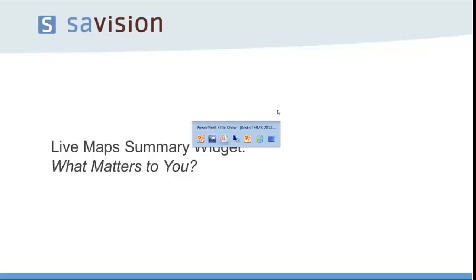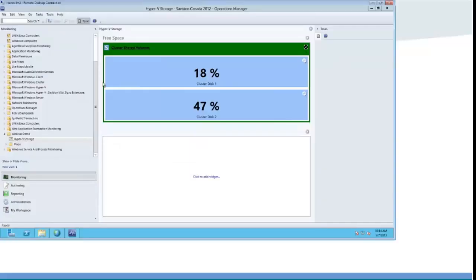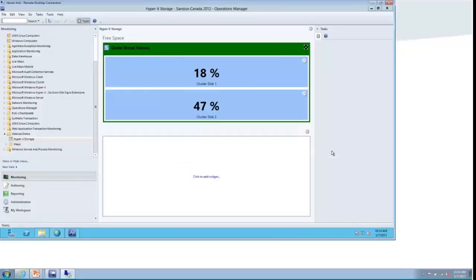So let's take a look at that. Here we are in the Operations Manager 2012 console.